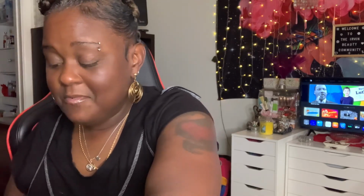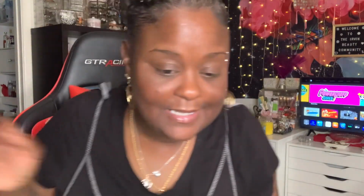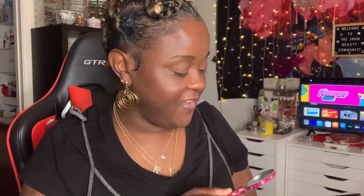Okay. Next thing we have is this box right here, and I'm gonna put my reader down somewhere. This is the facial cleansing pads, and they give you three in this pack. I think I got the same thing in the last pack that I think I gave my daughter, and this is what it looks like. Comes a little mesh bag, cute, and a little tassel. It's got the B on it for BeautyBay. Okay. Let's see what these pads look like, because I do not remember.